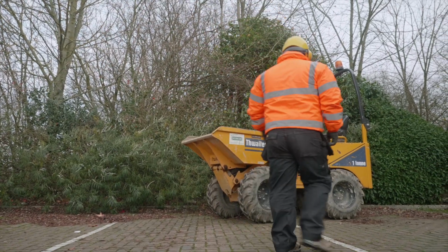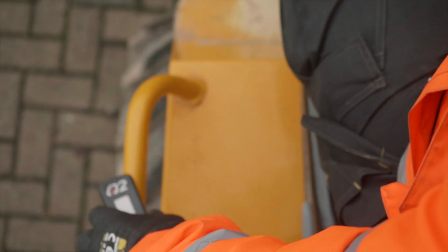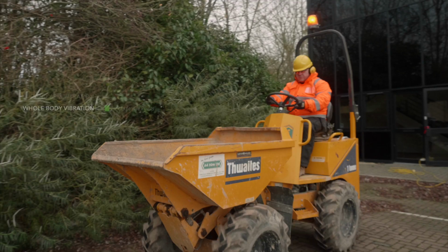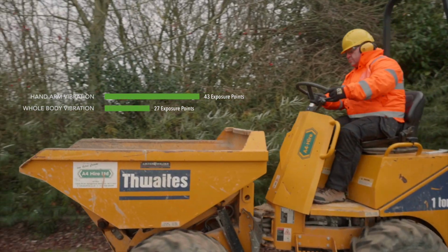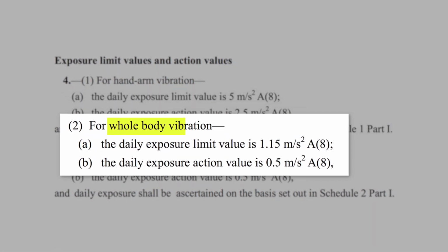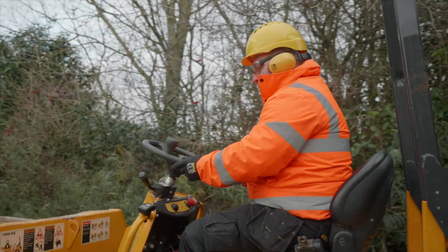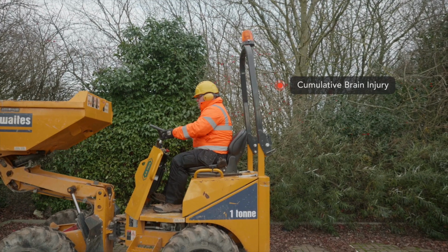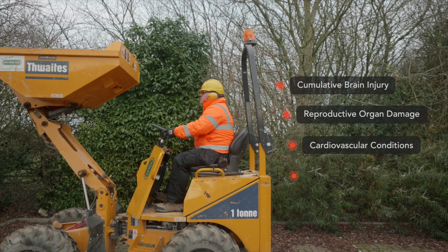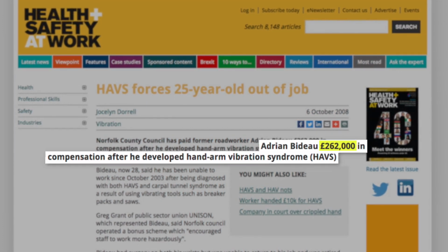The Q2's other unique feature is its ability to measure both hand-arm and whole body vibration. So if a worker switches from a jackhammer to a dumper truck, their accumulation of HAV and whole body vibration exposure points is monitored automatically. That's crucial because the law is crystal clear on employers' duties to assess and limit exposure to whole body vibration, a serious occupational hazard linked to a wide range of life-changing and life-limiting conditions, including cumulative brain injury, reproductive organ damage, cardiovascular conditions and spinal trauma. And with courts awarding HAV sufferers more than £250,000 in compensation, just imagine the kind of figures solicitors will be demanding for claimants suffering brain injuries or infertility.